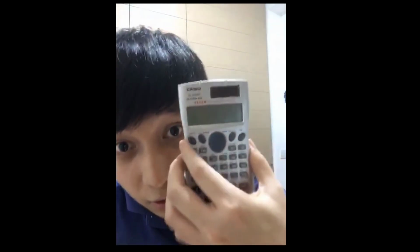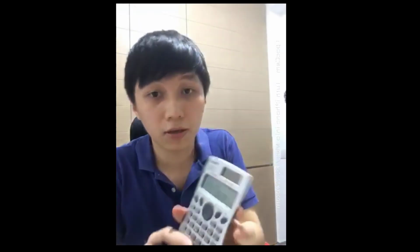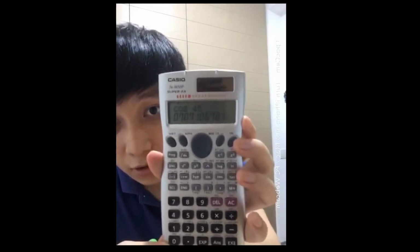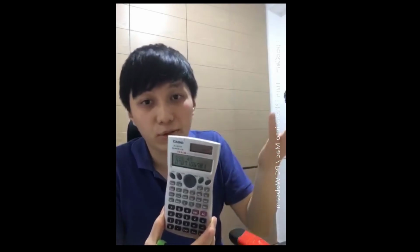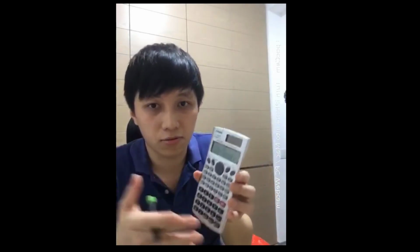All right, so now it is gone. I'm going to put back my battery. Okay. Oh, the cosine 45 is still here. So somehow, I don't know how, it has a way to store the memory state itself, just kept there, and then until you power it up again, it just comes back.